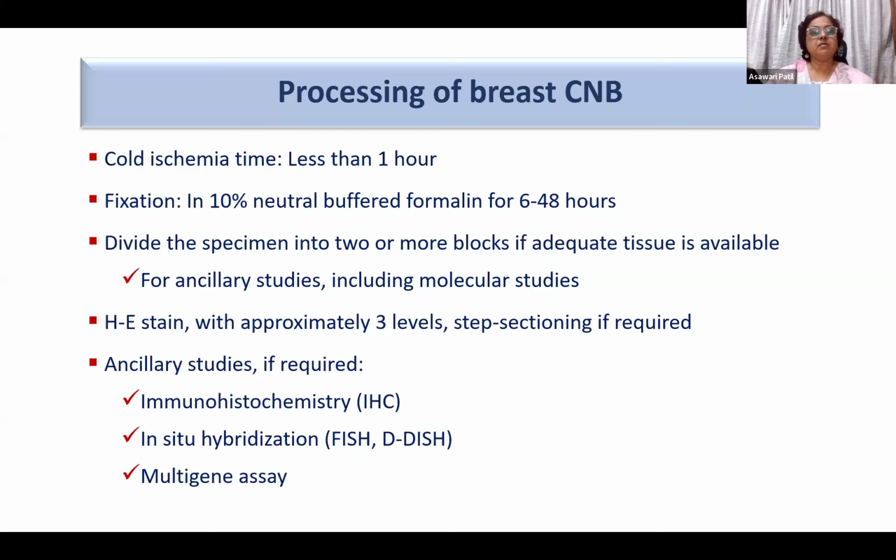As far as possible, the moment the tissue is procured, it should be transferred to 10% neutral buffered formalin and fixed for a minimum of 6 hours and a maximum of 48 hours. Why is it important? Because this is necessary for proper preservation of antigen, so that it does not create any problem later on, even for DNA or RNA processing.